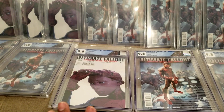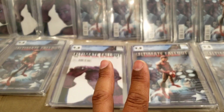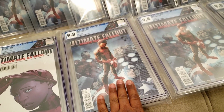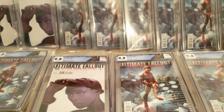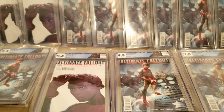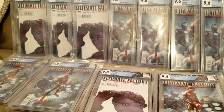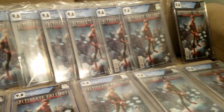$1,220 for 22 books. But it's actually 20 books because he gets to keep 2 for sure. He got to keep a 9.8. He chose a regular second print 9.8. And he's going to get to pick the highest grade of the last 3 books that I haven't sent in, which is Ghost Rider #1, Robbie Reyes' first appearance in a first print. I'm hoping I get at least 2 of those in 9.8 because he's going to have the highest grade per the deal.